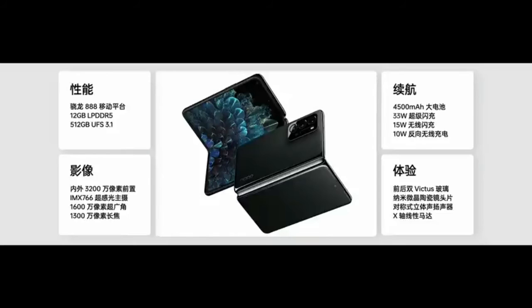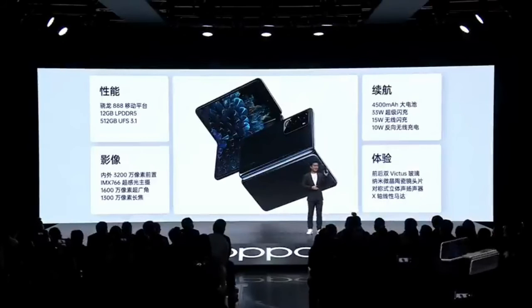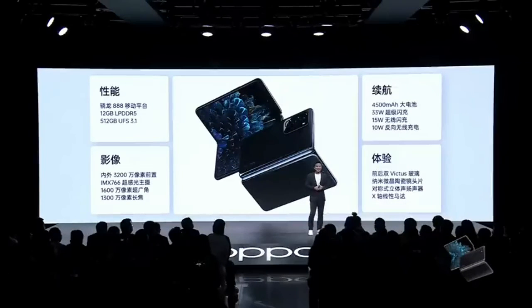I will not read everything. The battery is 4,500 milliamperes. It was surprising to many. How could such a small phone carry such a big battery? But that is what we have achieved.